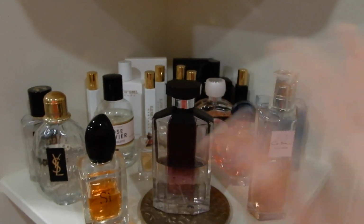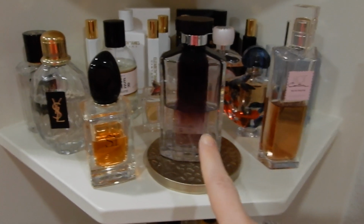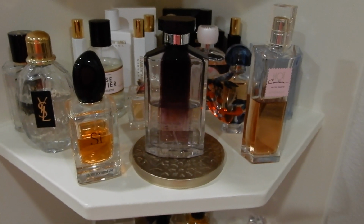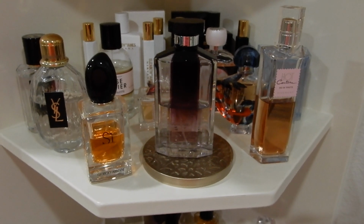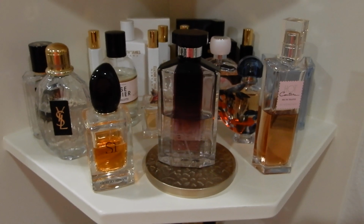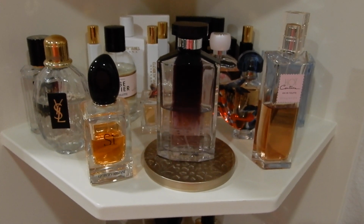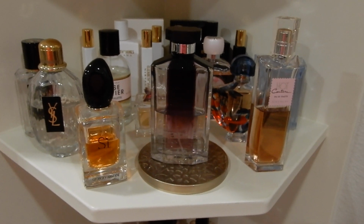This section right here are my lighter florals. So in here we have the perfume that my daughter is actually named after. This is Stella McCartney, Stella. I think that this scent might actually be discontinued. I need to hunt down some backup bottles.